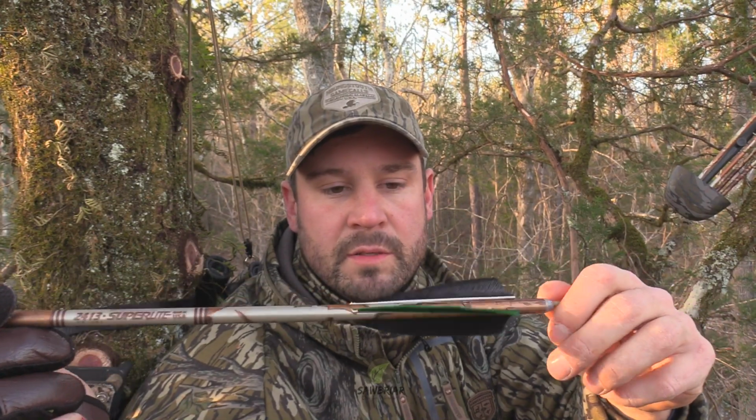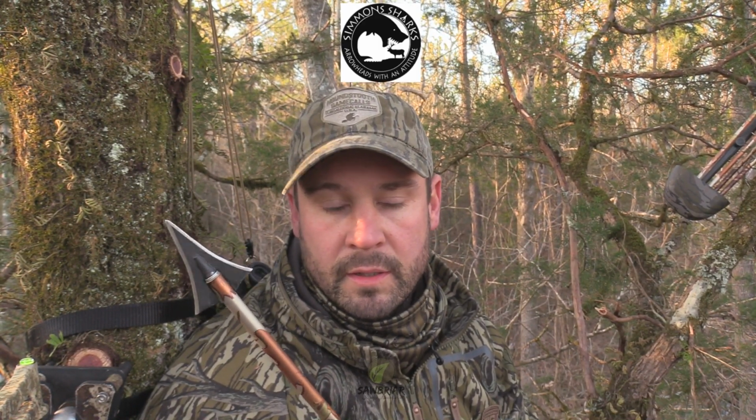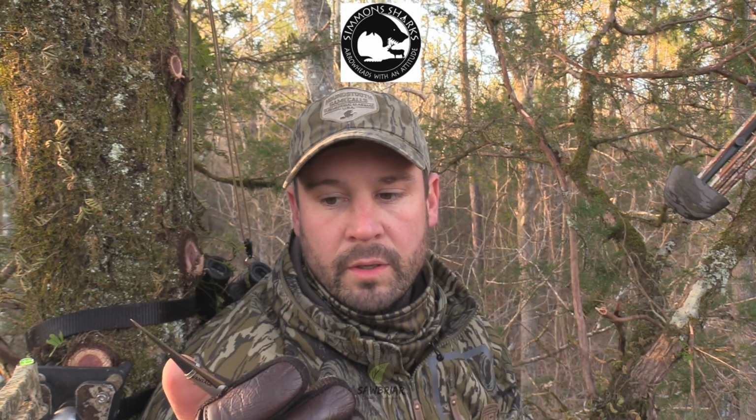Easton XX75 2413. Advantage camo. Been a while since we've seen that, hasn't it? Fleshed them up with some 4-inch shield cut feathers, put me a lighted nock on them. Flying good. Of course, you know what I got on this end. This is a Simmons 190 grain Timber Shark, 1 3/4 cut. Man, she's sharp. Very impressed with this head.